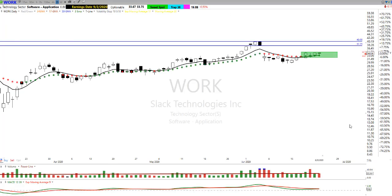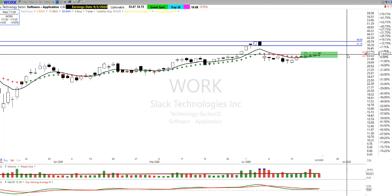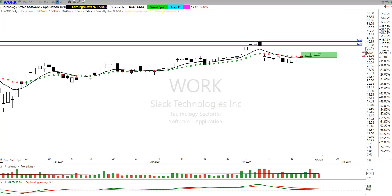Work is looking pretty good for a bullish trade. So far, we've rallied up with some very nice consolidation. Today, it looks like we're going to open up above the T-line, above the green dot, inside day of yesterday. I would look at targets up here at $37.80, $40, and possibly beyond.